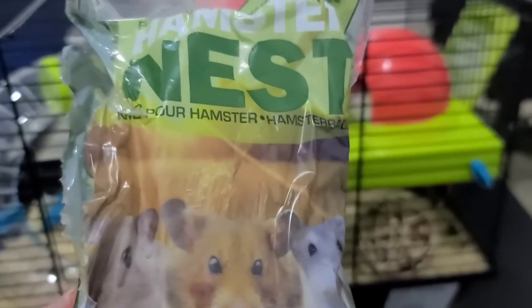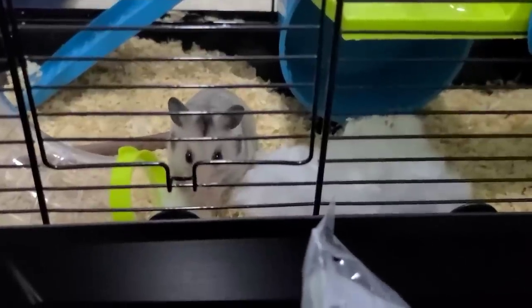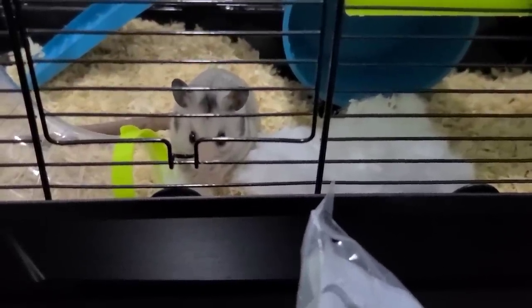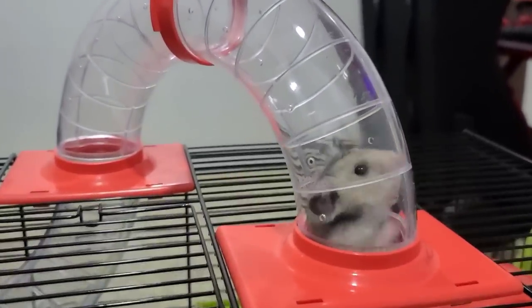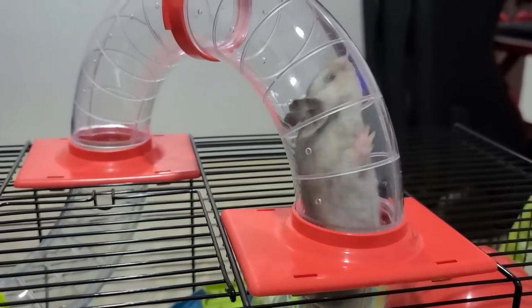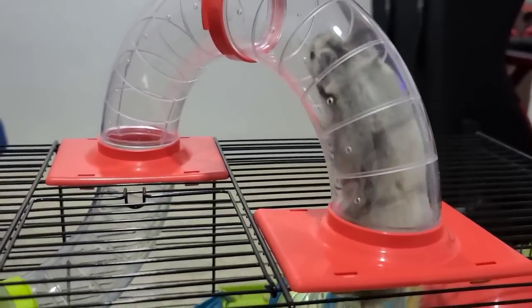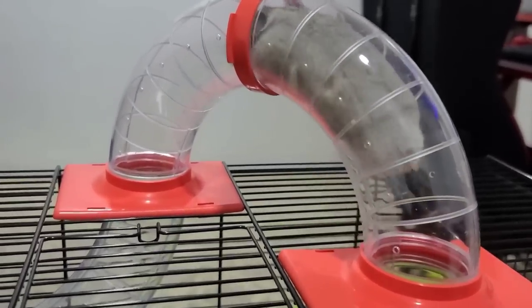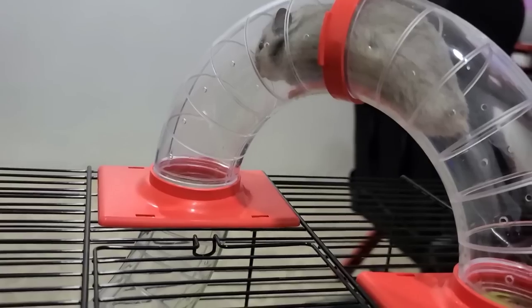We also got some of this hamster nest. Hi, you want me to hold you? It's bedding. You're so cute. Don't flip again. Keep moving. Yeah. Go, hero. You're so brave. You're so encouraging.